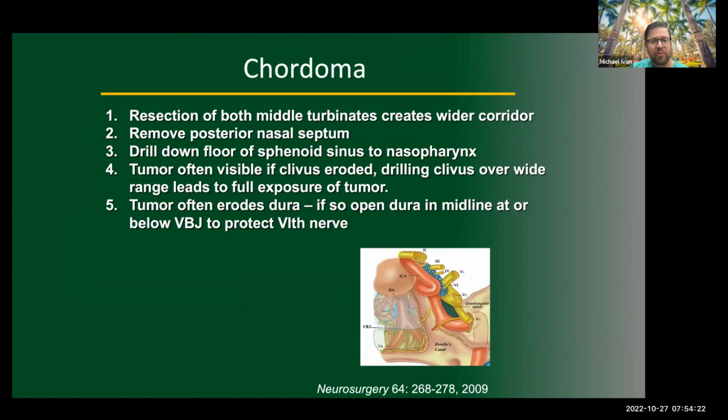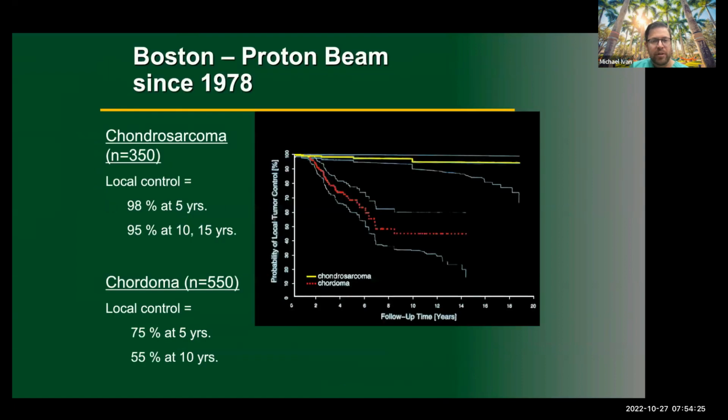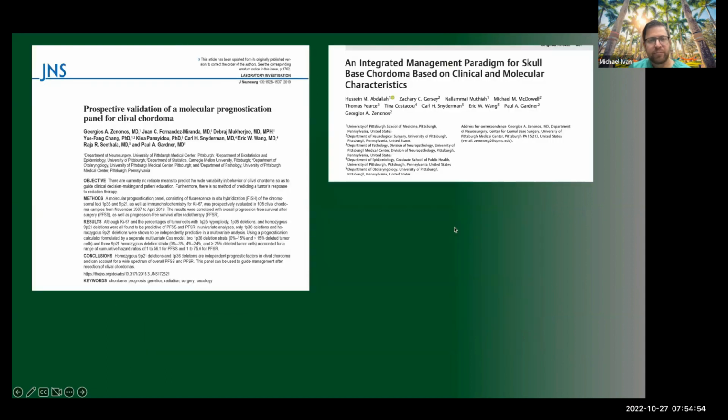Just trying to get through some of this real quickly. I'm not going to go through this. So, we treat all of these patients with proton beam. This is a study out of Boston showing the outcomes. They're actually, I think, the oldest proton beam center in the country, since 1978, so they have the longest long-term data. You can see that chordomas, which are in red, do much worse than chondrosarcomas, which is why we really focus on trying to get a gross total resection of chordomas much more. And then they all get radiated postoperatively.